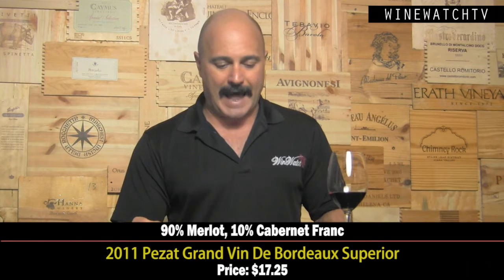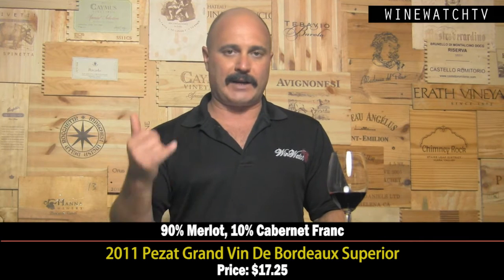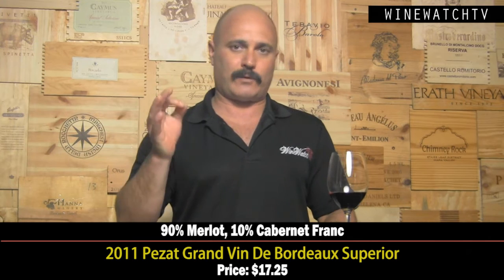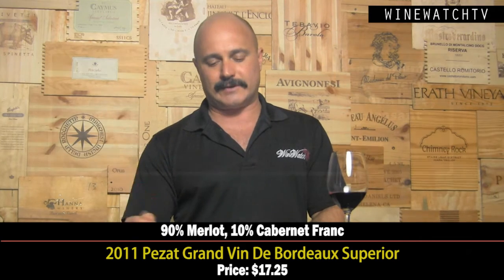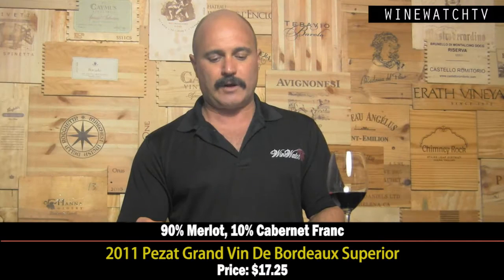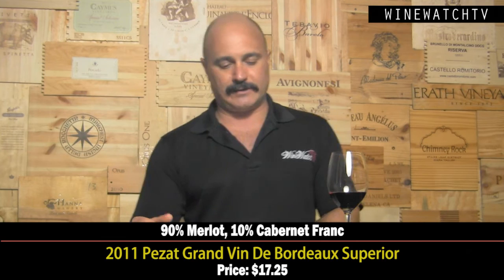We started out with the Pezat, which is kind of a new label they've created here. A nice package, and it's a blend of fruit from a combination of areas like Saint Emilion, Côte de Castillon, and Entre-deux-Mers. 90% Merlot and a little bit of Cabernet Franc, and maybe some other varietals make up the rest. Our gentleman was not exact with the grape varietals, but this wine, like a lot of the lesser 11s, is a little bit flat on the nose. It did have some currant and plum fruit, little bell pepper, spice, and earthy notes. A very easy drinking wine, very soft, that plum and berry fruit showing up through the finish, short but pleasant. A good wine at 17 and a quarter. A little bit expensive for what it is, in my opinion.